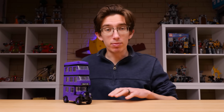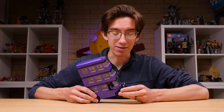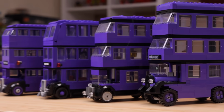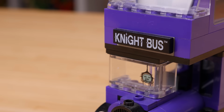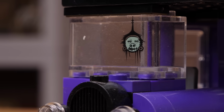If we move on to the bus itself, you'll actually find here that we have the tallest LEGO Harry Potter Night Bus. And by a significant margin too. There's no shortage of rare elements included in this set. Of course, it's impossible to miss the printed pieces you've got here, the Night Bus logo featured both on the front and the back of the bus, and also the printed windscreen which has the shrunken head attached to it.